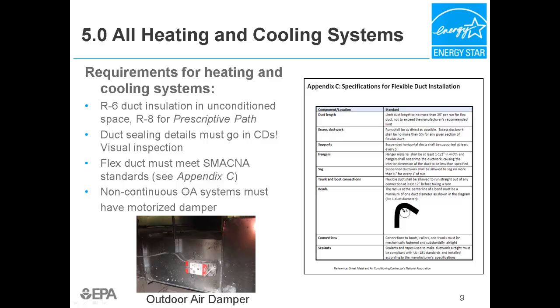Let's review the testing and verification protocols that apply both to central and distributed heating and cooling systems. These requirements should be explicitly written into construction documents and then confirmed during the plan review. For all forced air systems, be sure to integrate a preliminary list of duct sealing details into the construction documents to ensure that all transverse joints are sealed as described in detail on page 42 of the T&V protocols.